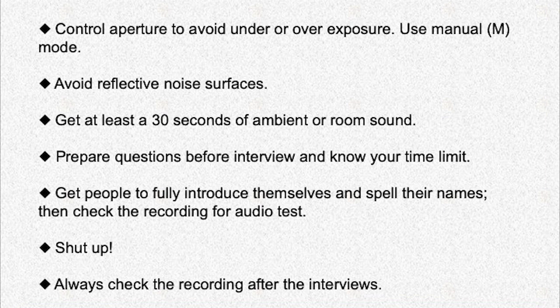Also, control the aperture to avoid under or overexposure. Use the manual mode. Control your f-stop, control your shutter speed, control your ISO. And this will make sure that from beginning to end of the entire interview that we don't have small fluctuations in the video where it turns too bright or too dark. Avoid reflective noise surfaces. This is to make sure that you don't get an echo sound. Get at least 30 seconds of the ambient or room tone at the end.